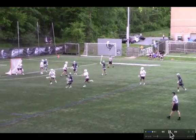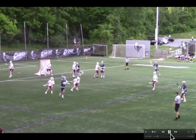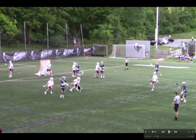17 does a nice job of pulling the ball out. We're going to try and spin it to the backside here. We drew a slide, great. And then this is what I wanted to talk about. Watch the recovery here. This was the on-ball defenseman. He got slid to here. He's going to recover to the crease. This defenseman's going to bump out. That's exactly what you want to see defensively.